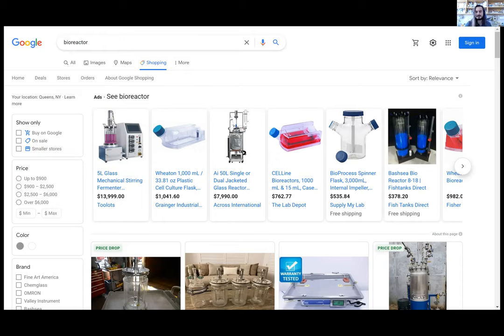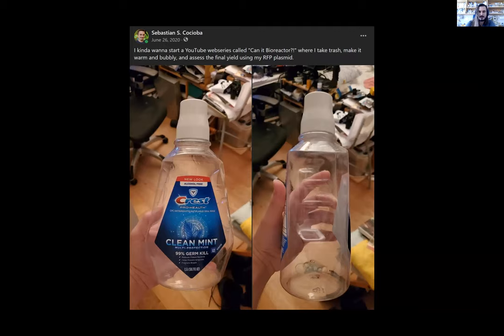What do I do? And so I was brushing my teeth and I was holding on to this, and I kind of stared at it for a while, and I said, can I make a bioreactor out of this? Can I turn a bottle into a bioreactor? Is that possible? And so I was just sitting there rotating it around, and I noticed that it was kind of like a rectangle, where it's narrower on one side.